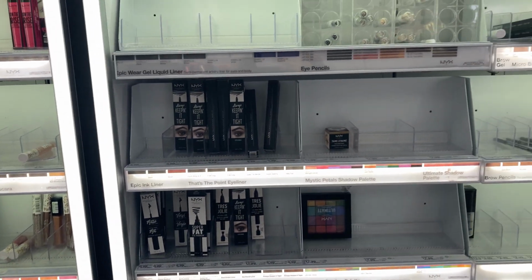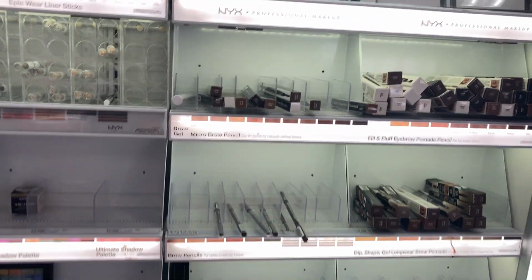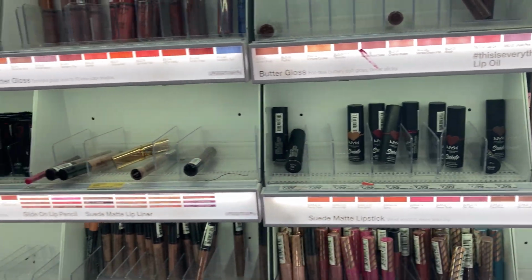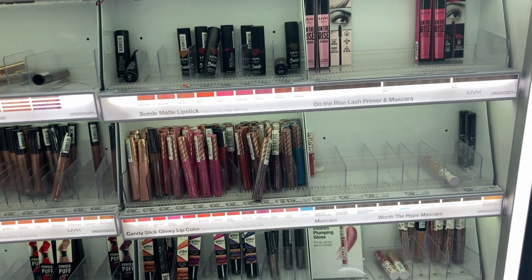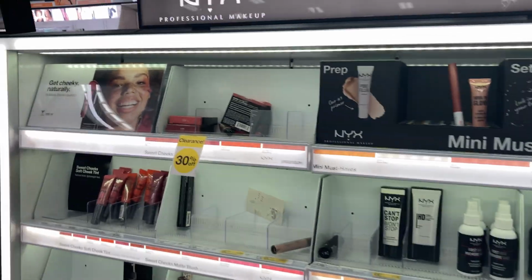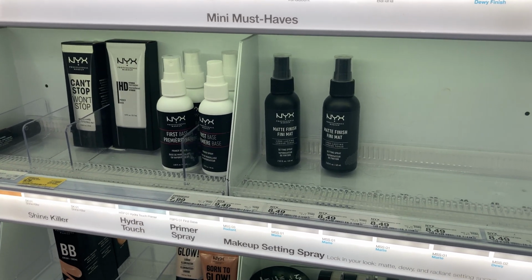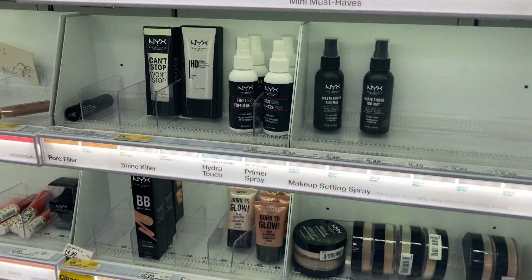And they have many good products like the eyeshadow palette and eyebrows gel, eyebrows pen, lipstick. I love their matte lipstick. They're so good. They stay long. They last long. And in the same section, NYX, we have the setting spray. I really love it. It's like the Benefit setting spray. I like it.